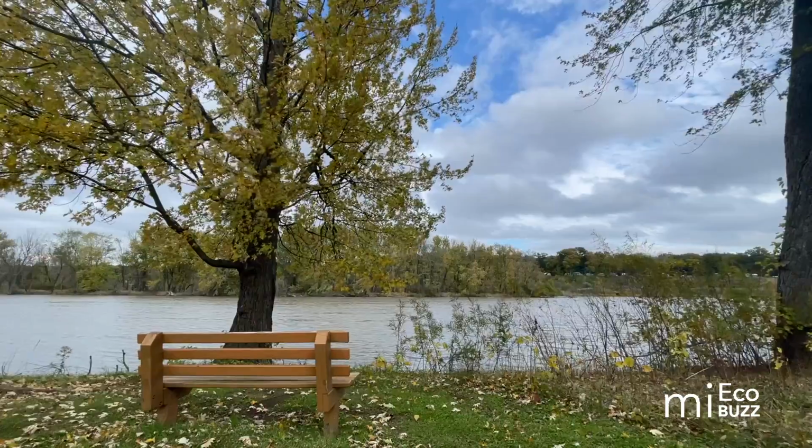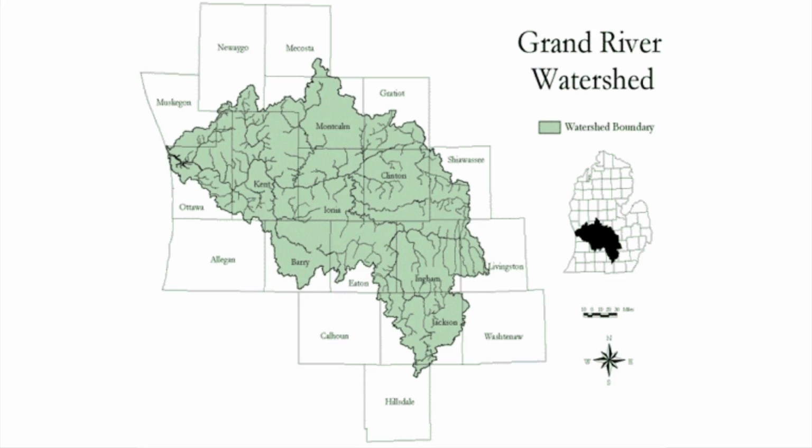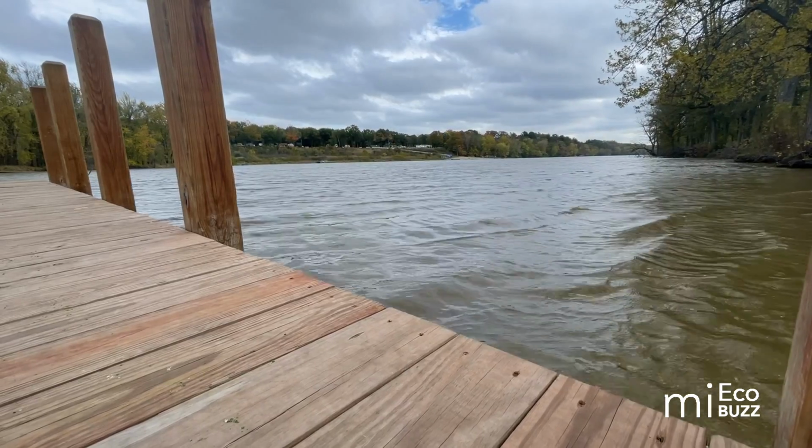Each stream or river has its own watershed, and since smaller streams eventually flow into larger ones, any given watershed may contain several smaller watersheds as well. An example of this is the Grand River Watershed in West Michigan. This is the largest watershed in the state of Michigan, covering over 5,500 square miles, and there's a lot of water that passes through that amount of land.